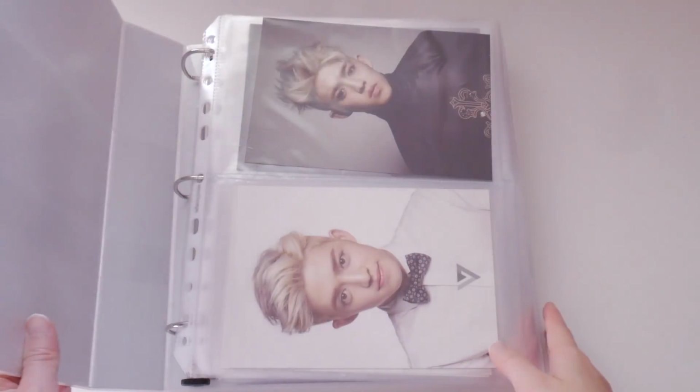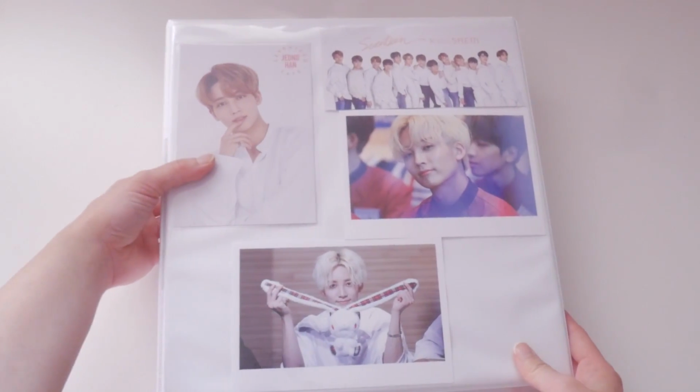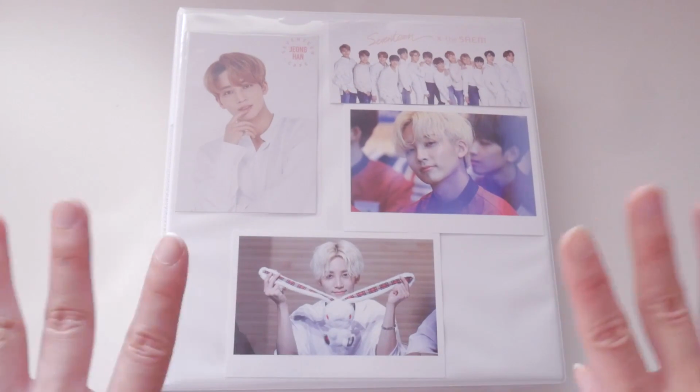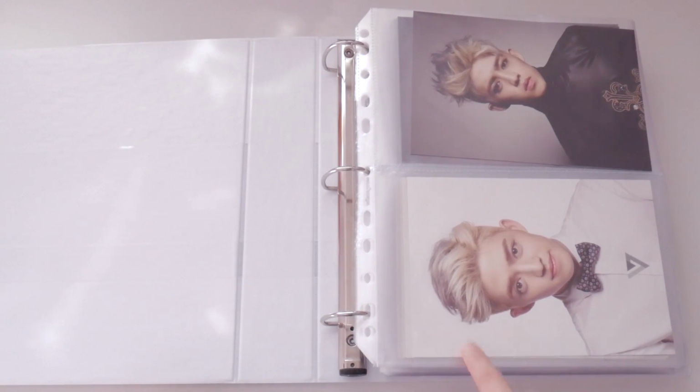Anywho, before I open it, I have this rested on a notebook because I don't want glare on these. If there's glare throughout this whole video, I apologize. So the way I organized it was by the date it came out, or by era. That's just how I like to organize it because I'm kind of OCD in that sense.